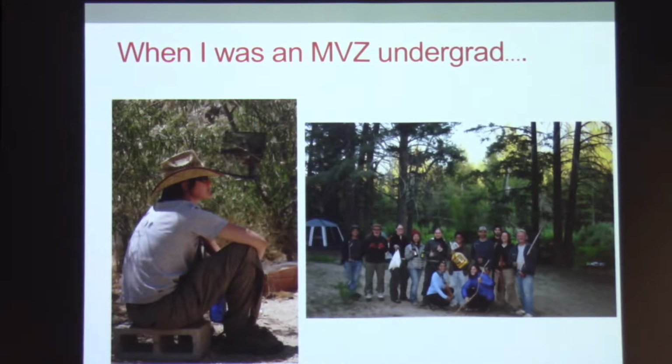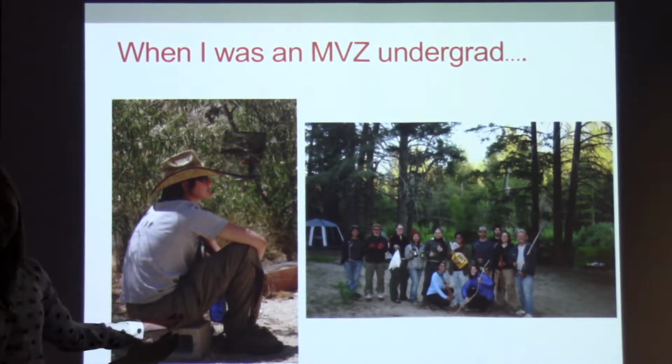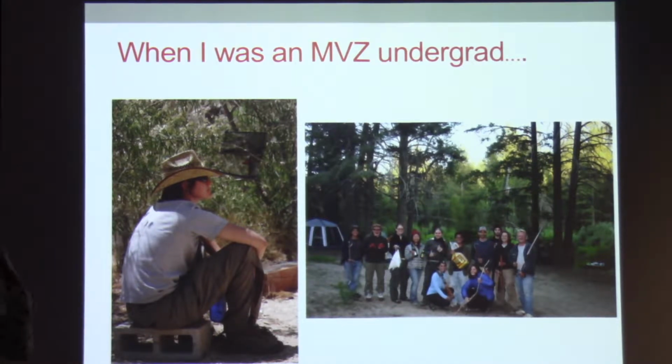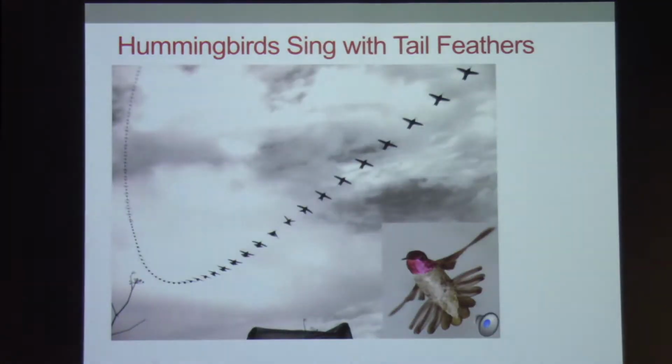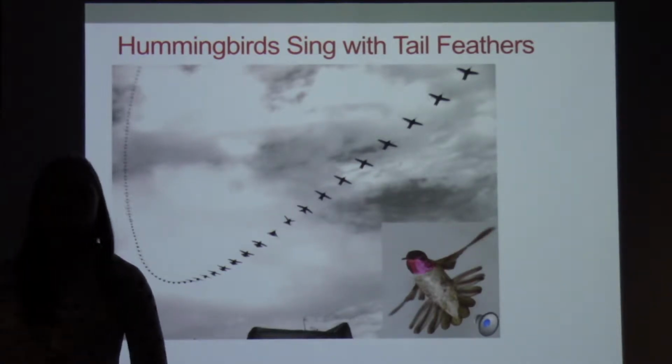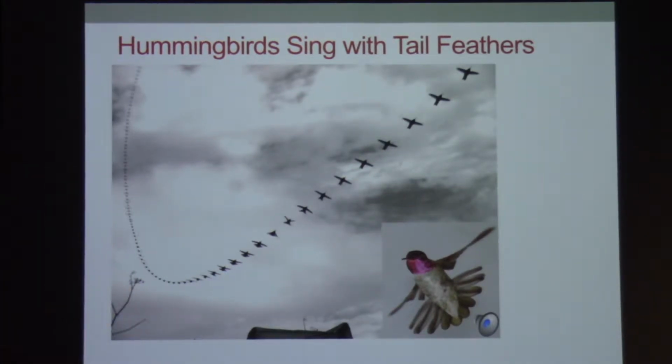So here's me. I got my start at the MVZ as an undergrad. These were the best old photos I could dig up. So here I am. My first research project was with an MVZ grad student studying the Anna's hummingbird. So we would go out to the Albany Bulb and we would record Anna's hummingbirds doing display dives. They do this big elaborate display dive, and at the bottom they make a distinctive chirp.